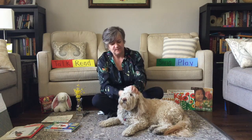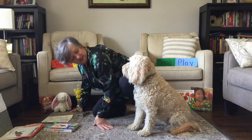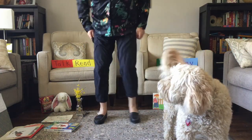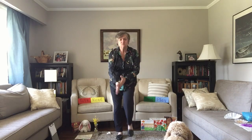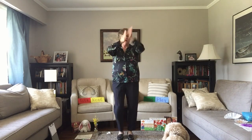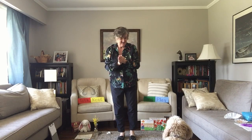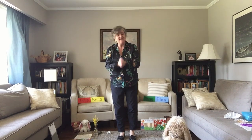Small. How about zoom, zoom, zoom? Can you stand up? Winnie can stand up. Yes. Good job. Zoom, zoom, zoom. We're going to the moon. Zoom, zoom, zoom. We're going to the moon. If you want to take a trip, climb aboard my rocket ship. Zoom, zoom, zoom. We're going to the moon. 5, 4, 3, 2, 1. Blast off!